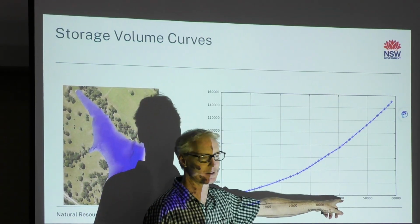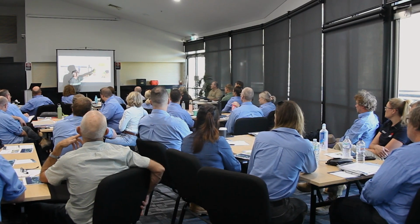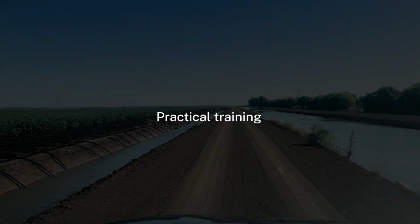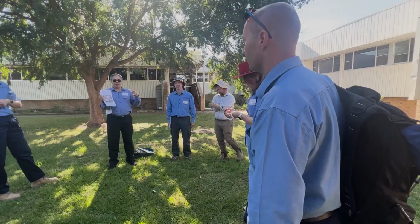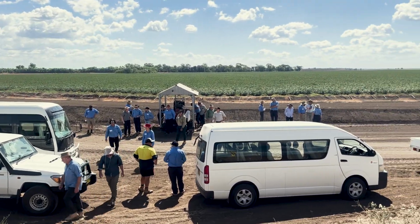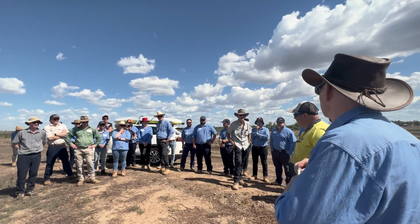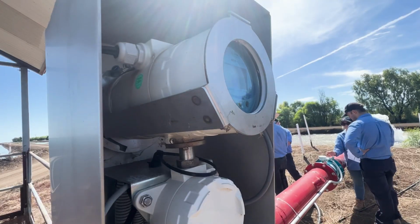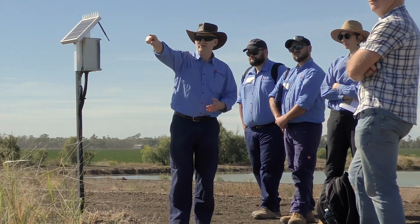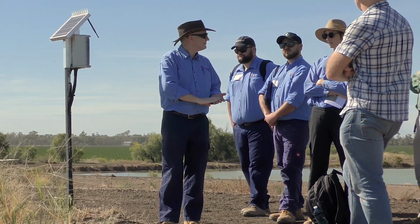It's been a successful day getting the theory straight. Tomorrow, they'll put that theory into practice. Here at the Australian Cotton Research Institute, staff will see firsthand the kind of scenarios they'll face in the field. Pumps, meters, bores, irrigation canals. It's all in a day's work for NRAR field staff.